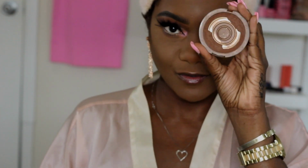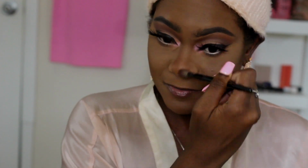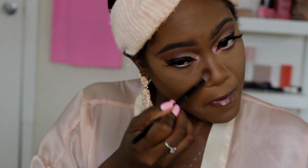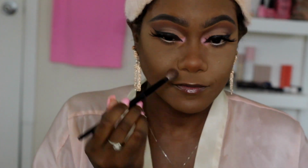Wiping away my setting powder always causes me to lose a little bit of definition in my nose. So I do not want to draw on a whole different nose. What I like to do is use something soft. So I'm using my CoverGirl Ebony Bronzer, and I am just going to bring definition back to my nose.